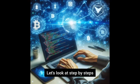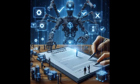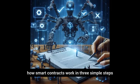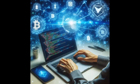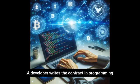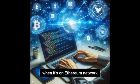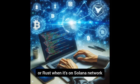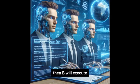Let's look at how smart contracts work step by step. Let's break down how smart contracts work in three simple steps. Step 1. Coding the agreement. A developer writes the contract in programming languages like Solidity when it's on the Ethereum network, or Rust when it's on the Solana network. It defines rules like if A happens, then B will execute.